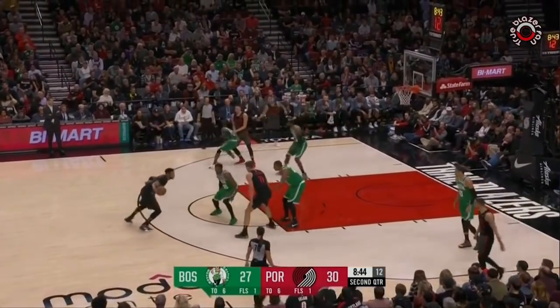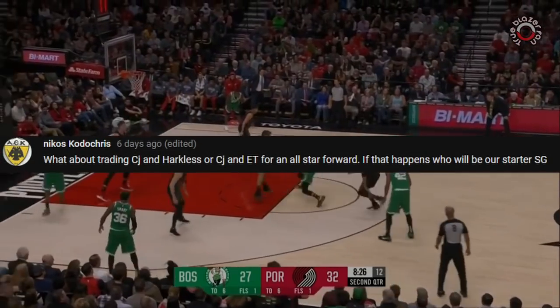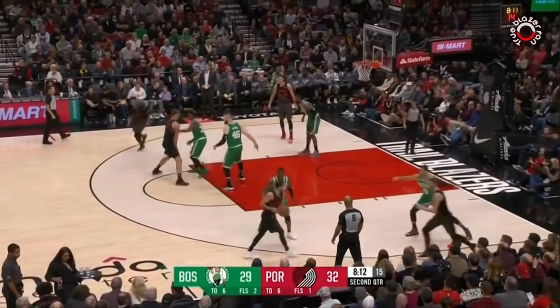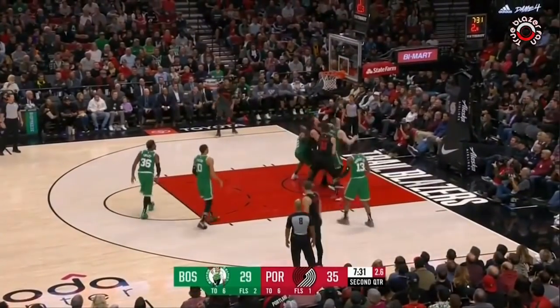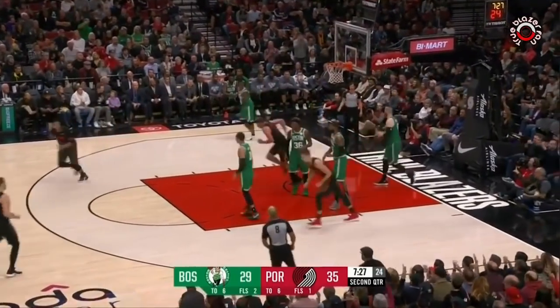Nikos Kodakris says, what about trading CJ and Harkless or CJ and ET for an all-star forward? If that happens, who will be our starting shooting guard? There's no all-star forwards available right now. It's not like it was a year or two ago where you had Paul George and Jimmy Butler getting traded, and then last offseason you had Kawhi Leonard getting traded. There's really nobody available on the market.